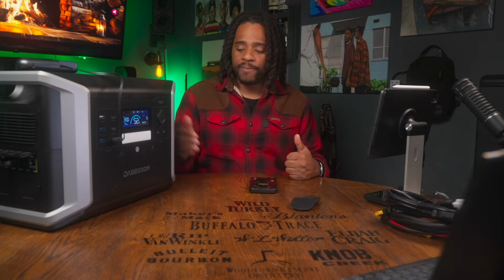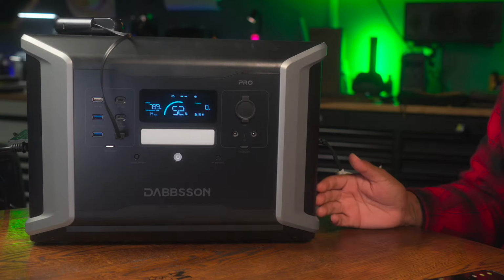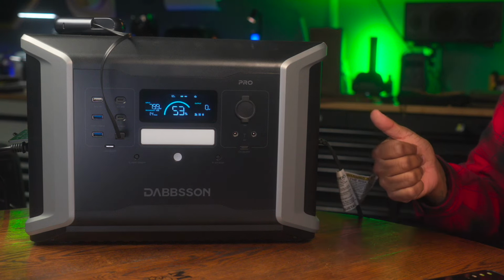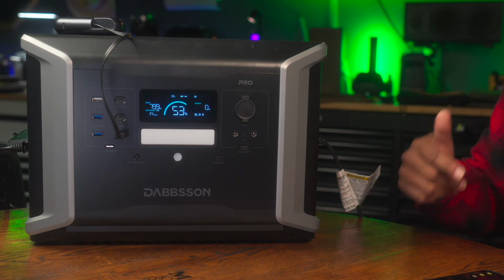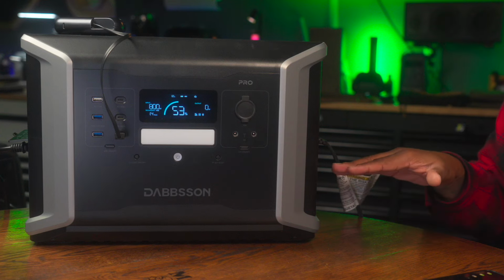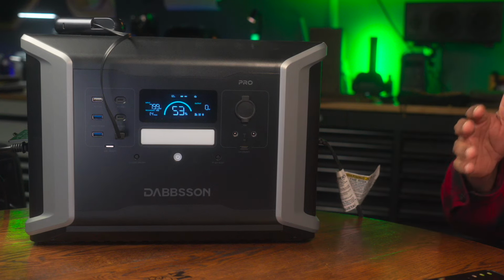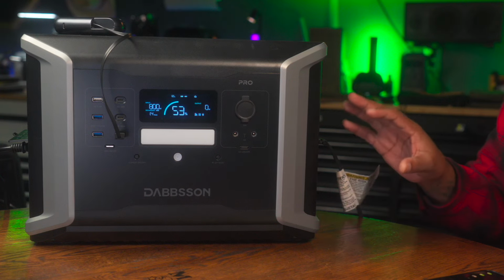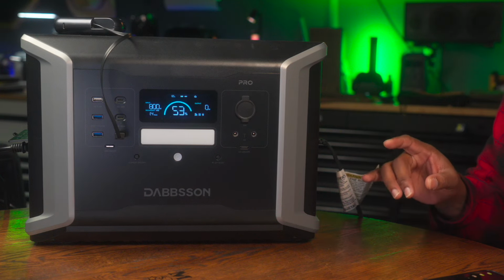I like that a lot. I don't need the 30 amp port. I don't have an RV, but I can definitely see if I rent one, if we go on a road trip, if I go with a buddy, or if I just buy an adapter. So if I have something that wants to run on the 30 amp and I buy the adapter and I can use this unit for that, that's pretty freaking awesome as well.